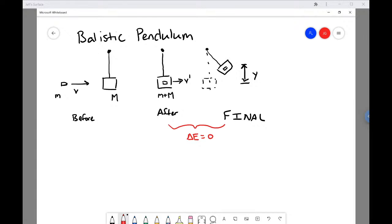So we have some initial kinetic energy equal to 1/2 times the mass of the system, which is now the combined mass, little m plus big M, times the post-collision velocity, v prime, squared. And then when it reaches its maximum height, that kinetic energy has become gravitational potential energy, equal to the mass of the system times g, that's the weight of the pendulum and bullet together, multiplied by how high it goes. So for the second part of this problem, these two things are equal to one another. All right, and so let's set them equal to one another and simplify a little bit.